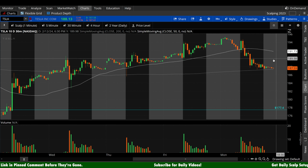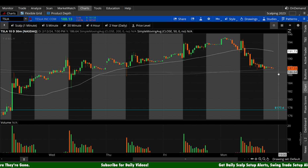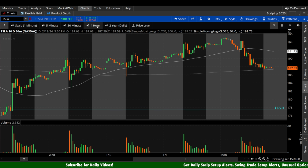If I'm a bear, upon an upside retest, hard rejection is key. Really, though, what I'm after if I'm a bear is a downside break of that gray line, that 200 period moving average. All right, 4 hour chart.